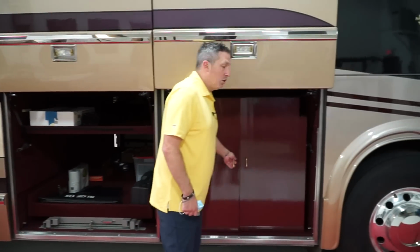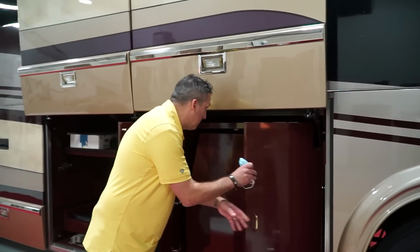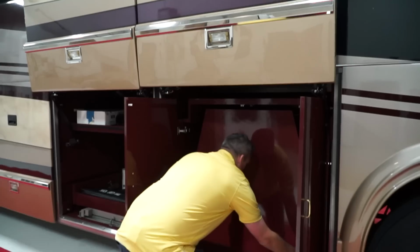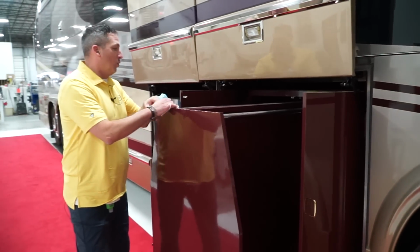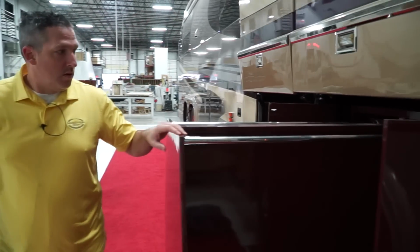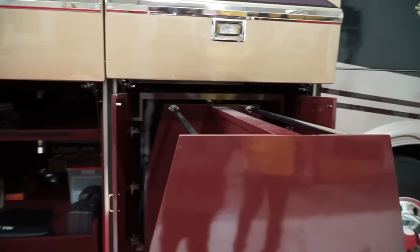Now, take a look at this. Never seen this before. Remove those pins. Take a look at this wardrobe. Double-sided, 4-foot wardrobe on both sides.